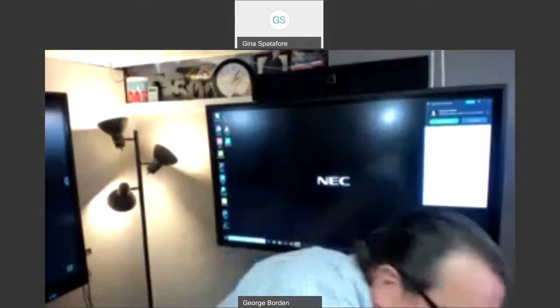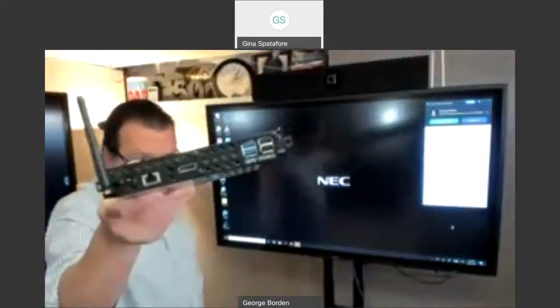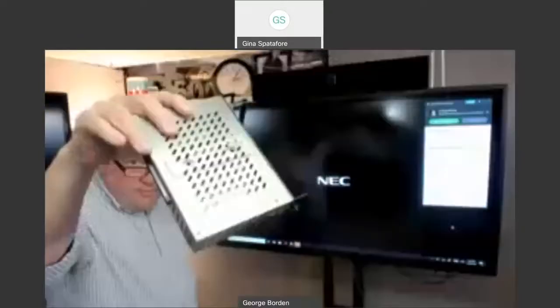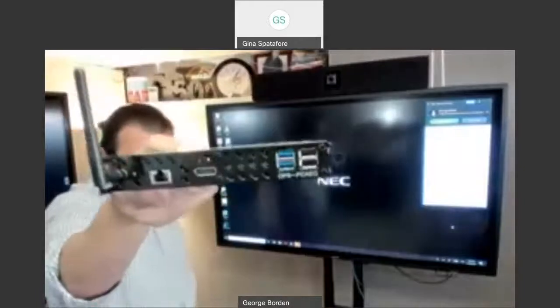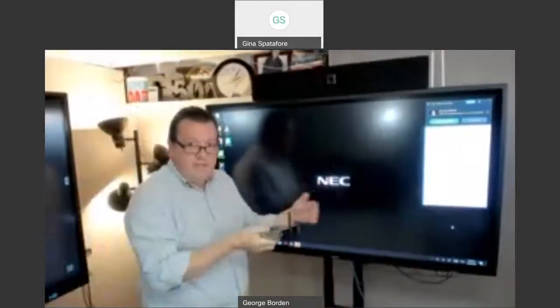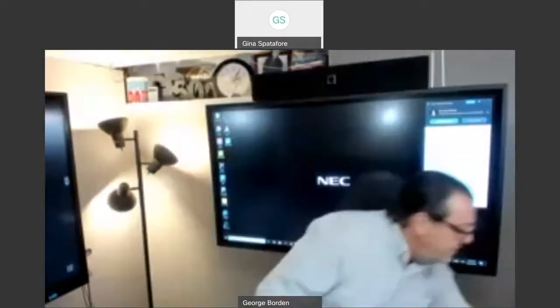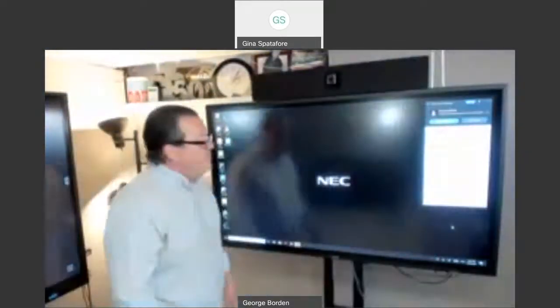And just to do a little show and tell here, for those that don't know or are not familiar with an OPS, this is what one looks like. Small little form factor computer. We have some USB ports on that, and even a DisplayPort output. So if you wanted to take video and send it to other devices or projector devices, then you can certainly do that with the OPS unit.